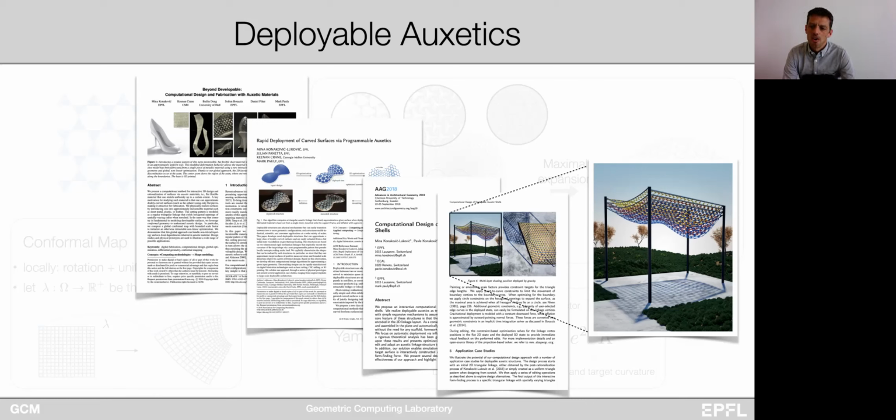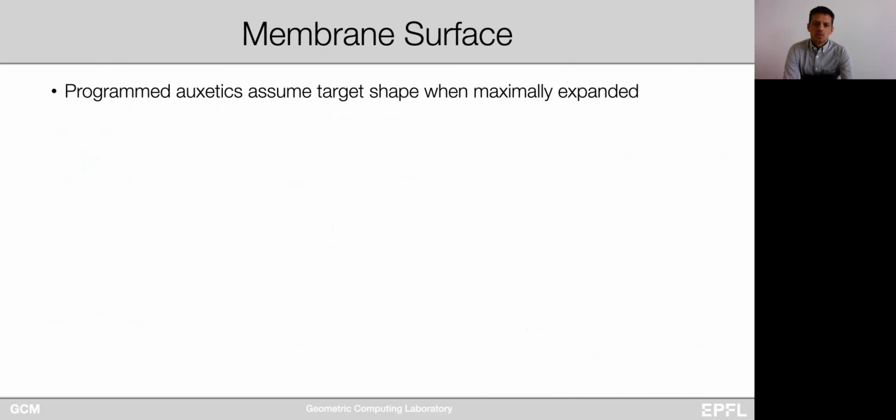Now, for a real physical building, such a structure is maybe not ideal because it will move around a lot in the wind. And for this project, we wanted to build a structure that is more stable. This led us to the idea of designing a membrane surface.